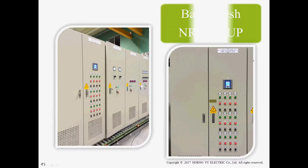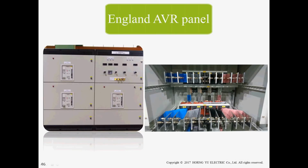Okay, last one would be the performance. We did some projects in Bangladesh, such as NR Group. This is a textile industry, and they use 415 volts. At the bottom, they have the horizontal stack that we use in-house to make sure of the leveling. The second one would be the England AVR panel, used in a petroleum company. This supports ACB1, ACB2, ACB3, and these are the cover busbars that we manufacture to mount several different parts, from the R, S, T and N phases.